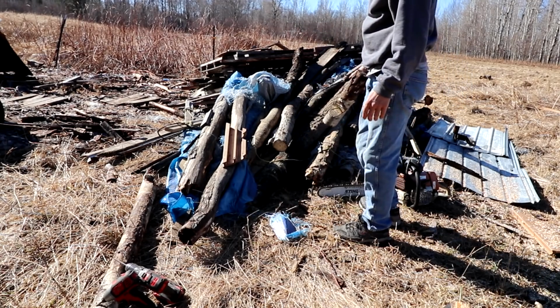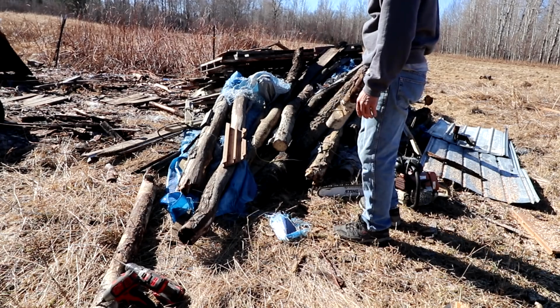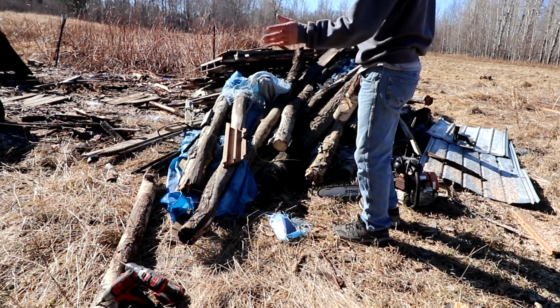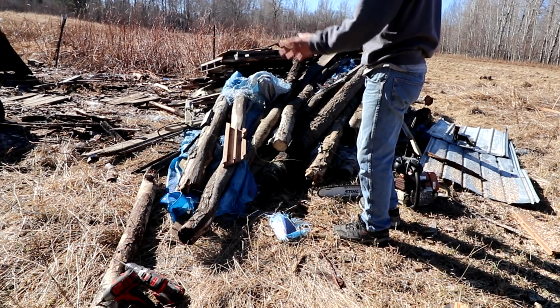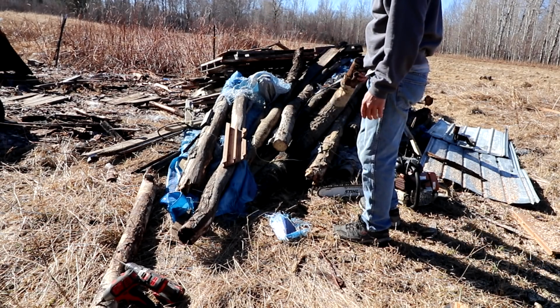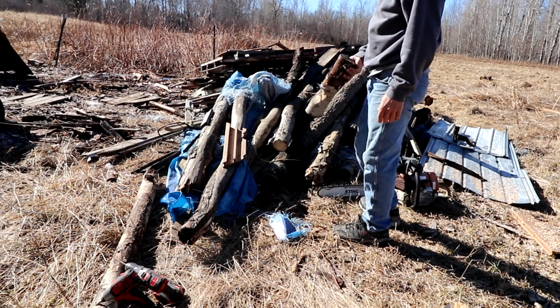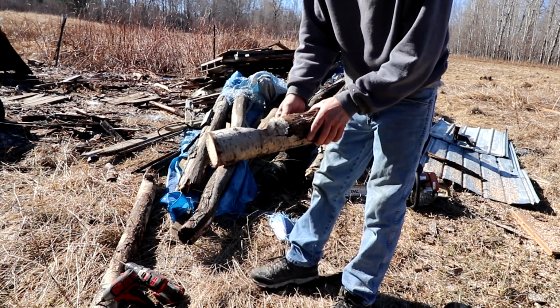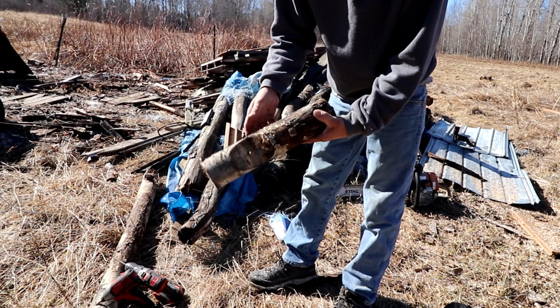Absolutely beautiful day today. It's supposed to get up to, I think, 62 degrees with hardly any wind. So it's a good day to, you guys watched the video before where we tore this down, and now I've got this pile. Some of the boards I want to save, and the rest of this log stuff I want to cut up, but you can see that it's got tons of screws in it and nails.